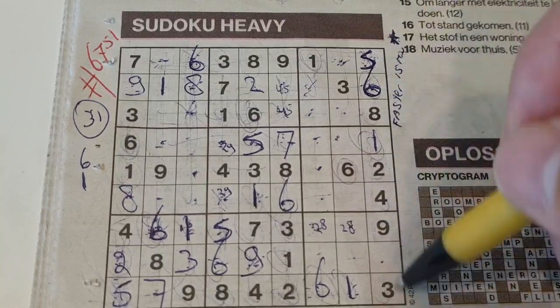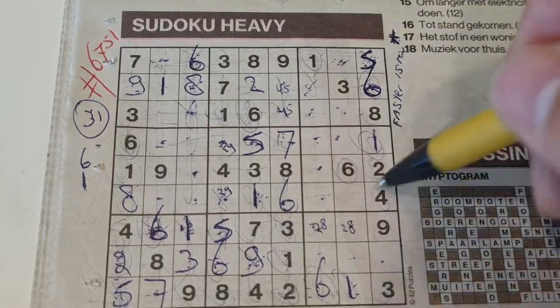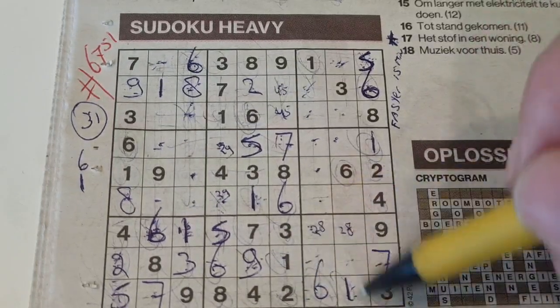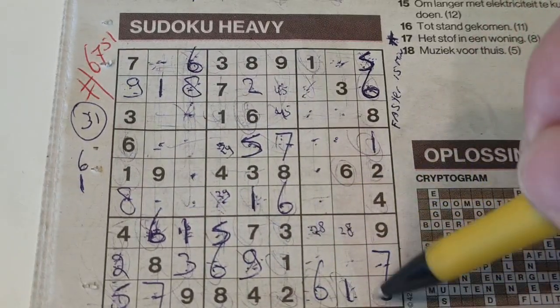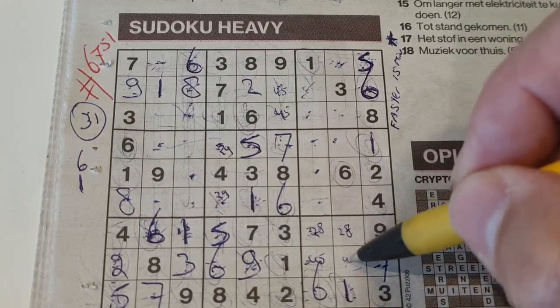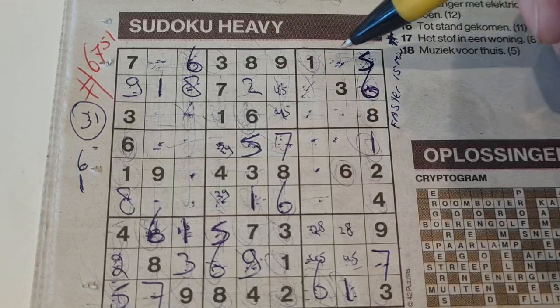Now we have 1 box left in the last column for number 1, the 2, the 3, the 4, the 5, the 6, 7 is missing. 2 numbers left in this big square, the 1, the 2, 3, the 4 is missing, and the 5 is missing. 4 and a 5, 4 and a 5. Yeah, 4 and a 2.